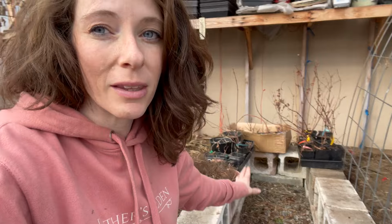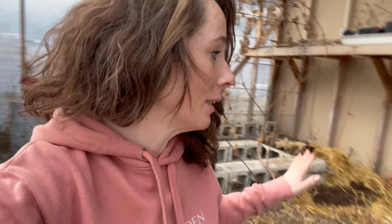All the pots that were in this row were on the ground. So I don't know what is going to live. We'll just have to see. I'm gonna leave them in their pots. As soon as the weather starts warming up, I'm gonna start watering them, and we'll see which plants survived, and I will let you know when we start looking at them.